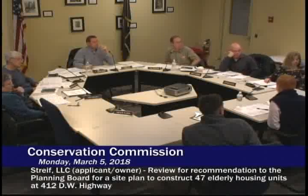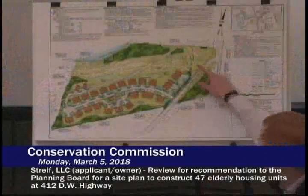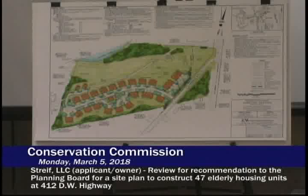We are in the residential zoning district as well as the commercial zoning district. There's a small section of commercial here. We are also in the aquifer overlay, the flood hazard overlay, the wetland conservation overlay, and the elderly zoning overlay. There is 14 acres of undeveloped land here. There are two utility easements that bisect the property. One is for Merrimack Sewer and one is for Eversource.